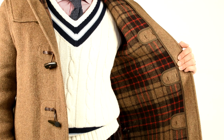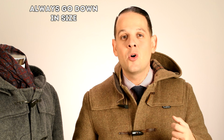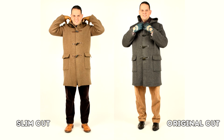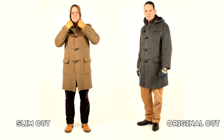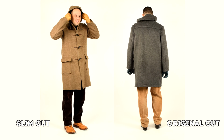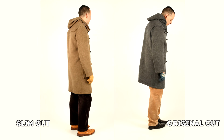And because of that, I urge you to always go down in size or double check on the measurements before you buy something sight unseen. If you're a purist and you want the original roomy cut, go for it. Personally, I like to adapt the classics to modern times, and so I prefer a slimmer fit. It's by no means a slim fit, it's just slimmer than it was originally.